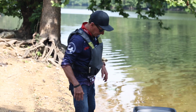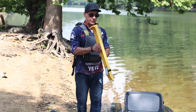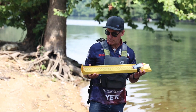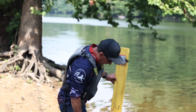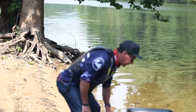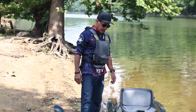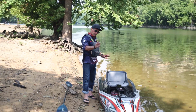Now, being a tournament fisherman, today is July 1st. I'm fishing the Kayak Bass Fishing Challenge Series, so I've got my catch board here so I can catch and release some fish. I can catch and measure, and this is a staple for me as well if I'm tournament fishing. Last but not least, well, two more things.